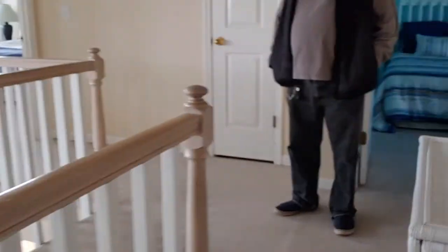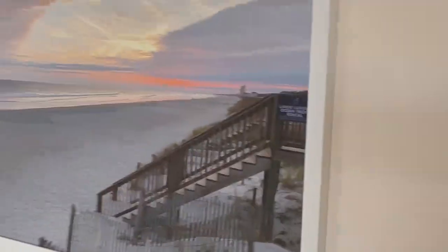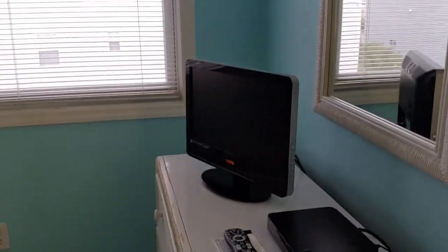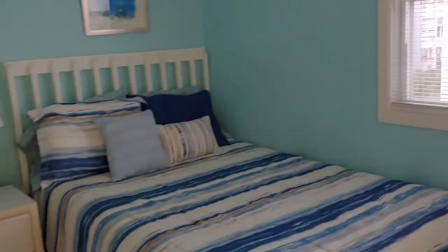And then you come out this hall. That's a very pretty picture. Nice picture. Here's the next bedroom. It's two double beds, and it has access to a bathroom. This one is a shower. It also has a TV. So this is two double beds here. And this closet, just an extra blanket up there, pillow.